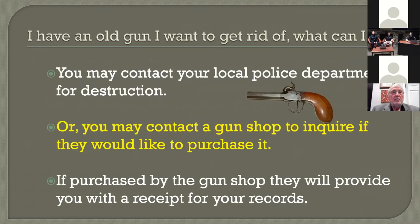What if I have an old gun that I want to get rid of, or that belonged to a family member that passed away? What can I do? You can contact your local police department. You can turn it over to them with some minor paperwork for destruction. You also have the option of contacting a local gun shop. They may purchase it from you outright and give you a receipt for the same, and some stores will sell them on consignment, where they sell it for you and do the paperwork and give you a portion of the proceeds.